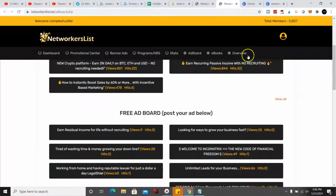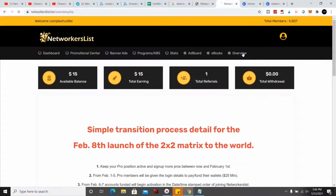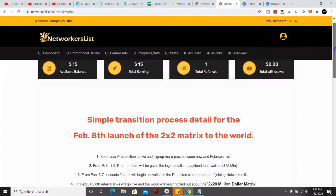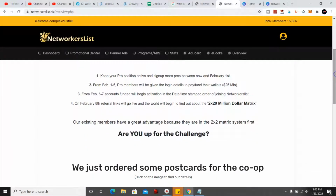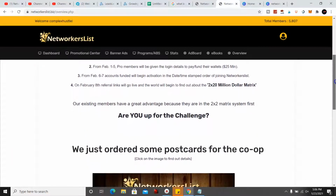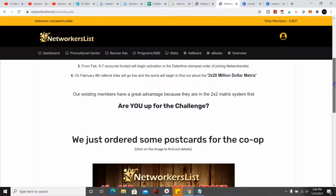They also have a 2x2 matrix, a powerful matrix coming up that's launching in the first week of February. That will add up over time, and you don't have to recruit. That's the good thing about being a part of this. You could just join in for $25 every 2 months, and then you get two members, and then your downline gets 2 members.